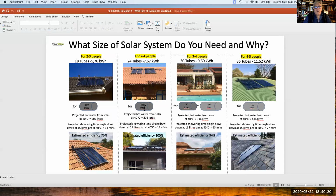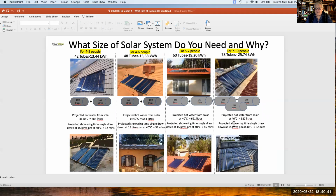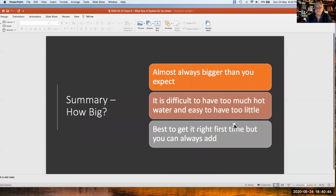And we go back to the first pictures of where we were looking at not only the size of the tanks, but the amount of hot water which we have here, 207, 276, 346, 414. It sounds like a lot, but the reality is you frequently need more hot water. So, in summary, how big? Almost always bigger than you expect. And as a guideline, it's difficult to have too much hot water and easy to have too little.